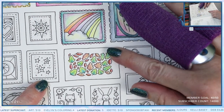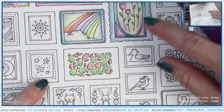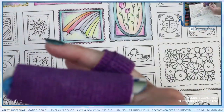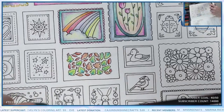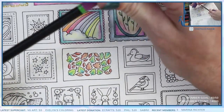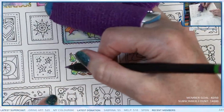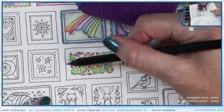Background for this one, let's do... All right, there's not that many blues in this set, but I'm keeping us to just the dragon set. So let's do bruise. We're going to do bruise. There we go. All right, so let's do bruise. Might do a darker purple on the edge, but let's just start with this.